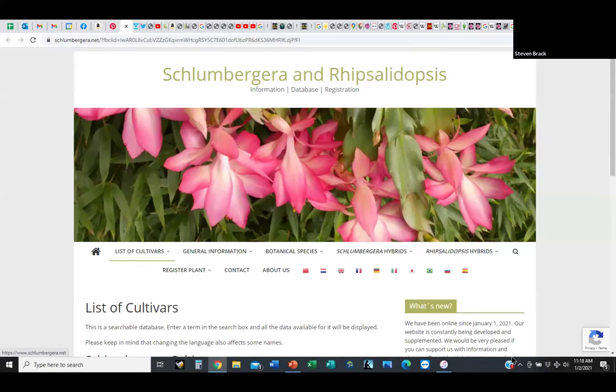There's a really great website, schlumbergera.net. This is a registry for hybrids of the Schlumbergera and Rhipsalidopsis genus, and this is a great site to get information about cultivars, about the various hybrids, about the species, the history of it, the whole nine yards. If you want in-depth information, this is actually the international body that takes care of registering new hybrids, and there's also one of those for some of the other epiphytic cacti. But this is for that one.